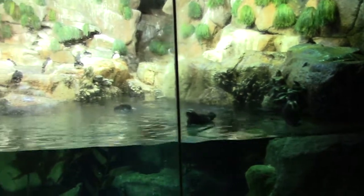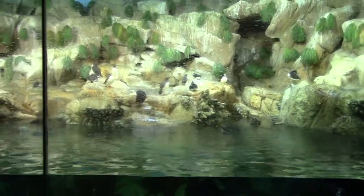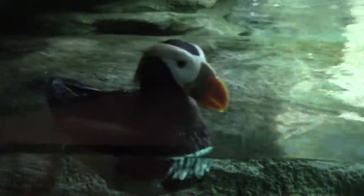All right, this is the puffin habitat. You got a tufted puffin, a common murre, a common puffin, and a tufted puffin. All up there, up on the rocks. Hey guys. Some right by the water. Look at that. It's like I can't swim and I'm not going anywhere. What's going on? I got something else. That's not a puffin. That's definitely not a puffin.